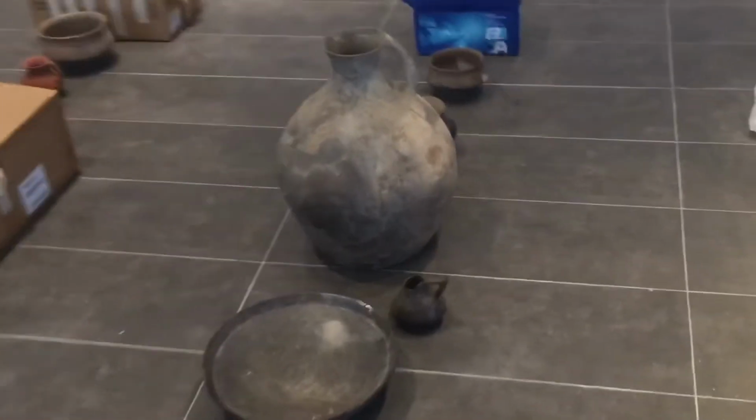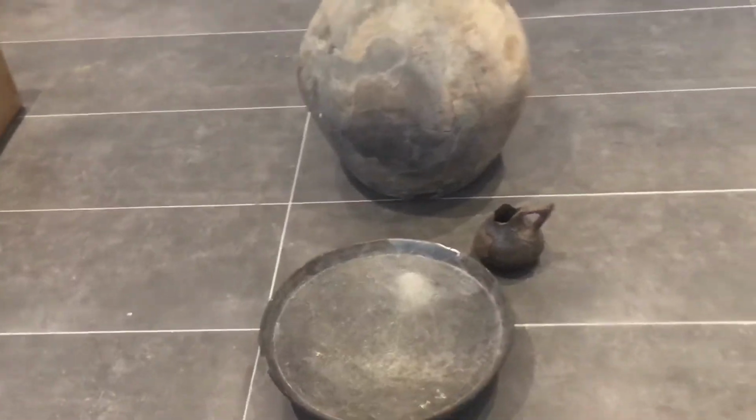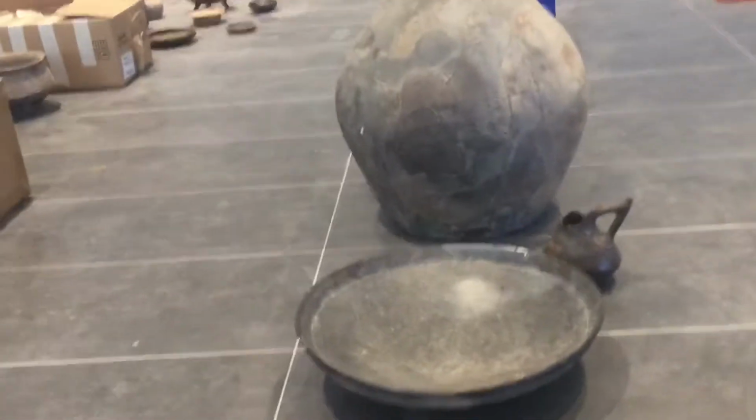Okay, how did they get this soft? Oh my god, this is incredible. Great choice of floor.